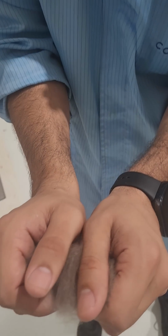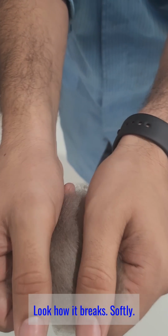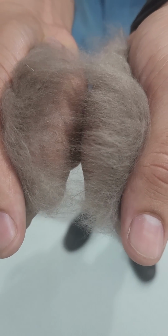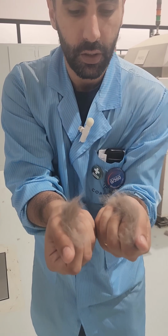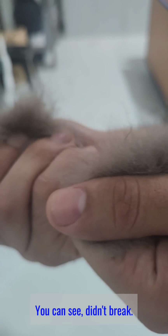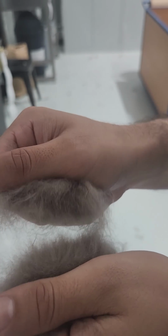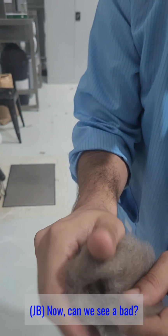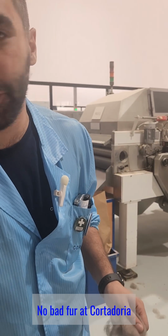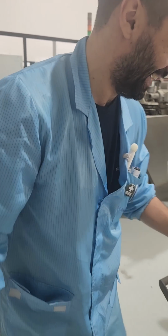How do I know that is a good fur? Look how it breaks softly. Look. No break. As you can see, it didn't break. Now can we see it bad? We have no bad here. We have no bad fur. No bad fur in Cortadoria.